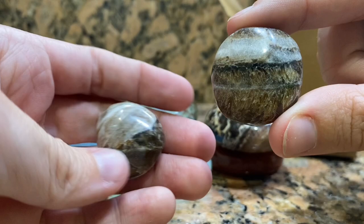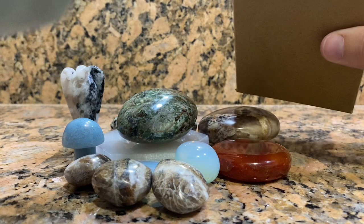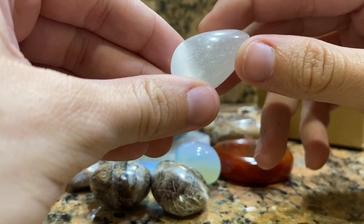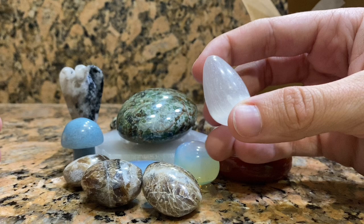Let's put them there. And then I got one last piece of selenite. I picked this one out because, not like I need any more, but this one is just shaped perfectly like a water droplet. And I thought that was so cool. Like, all of the rest didn't look like this, so I had to pick it up. What do you guys think? I think it's epic looking. Little tear droplet.